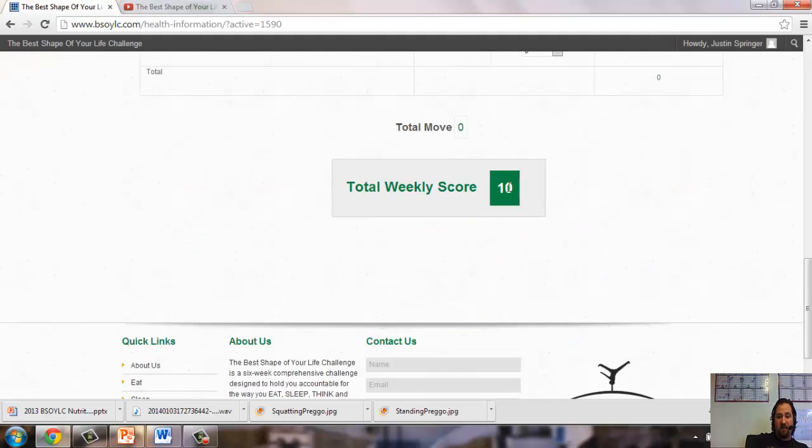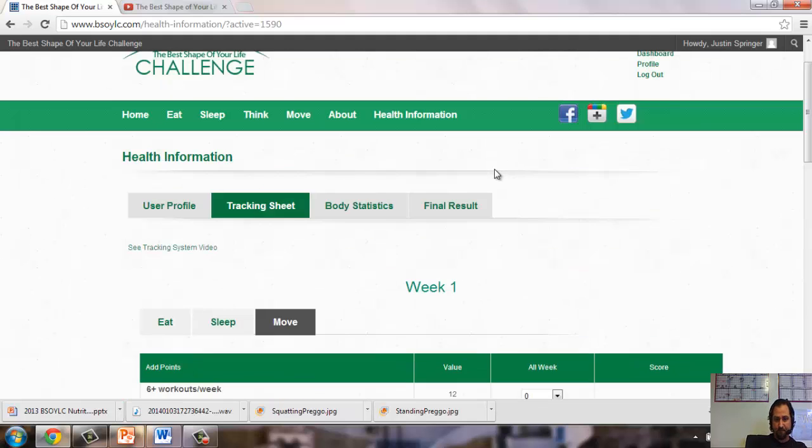And then down here, I'll have my total weekly score. Once I have this all filled in, I'll have my total weekly score. And that will log, and your goal, starting off with this, is just to beat your score every week. Just do a little bit better this coming week than you did last week. All right, so that's our tracking system.